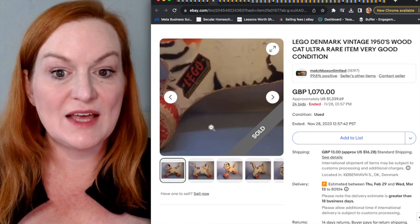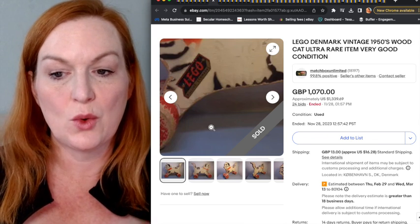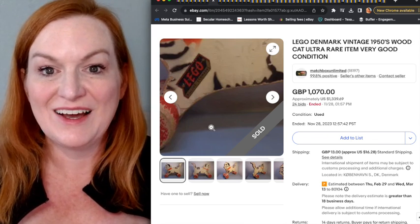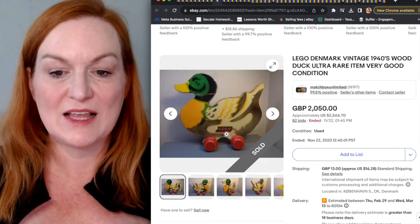So if you see that Lego Denmark logo on a vintage wooden toy, then you may be looking at hundreds, if not thousands of dollars. Here is the duck. Again, you can see that logo right there.